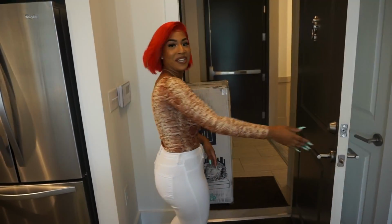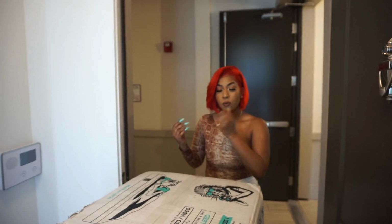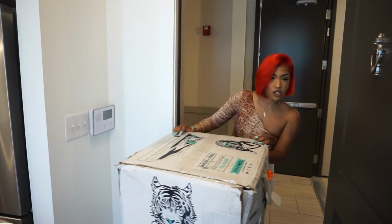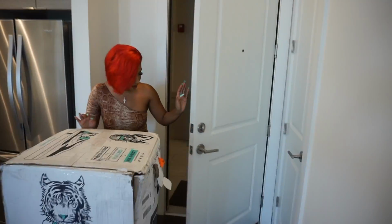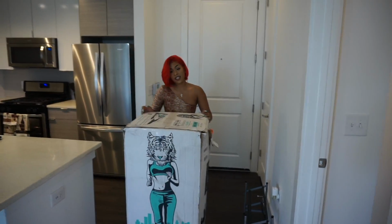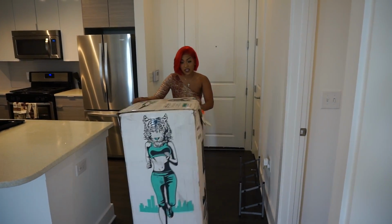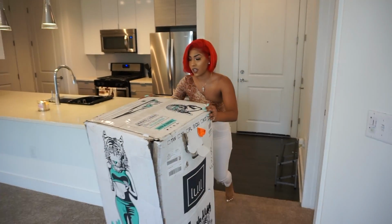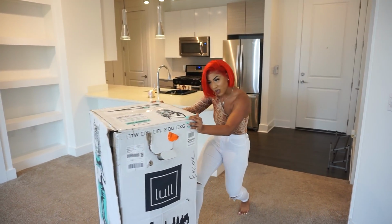Oh my goodness, it arrived right to my door. Let's bring it in. Okay guys, so bear with me because the mattress is pretty heavy. This is a queen size mattress. So I'm just gonna scoop this into my room. So let's see if I'm able to put this together. I mean, it's pretty easy to put together, but just in terms of getting it out of the box, it's gonna really work me out, y'all.